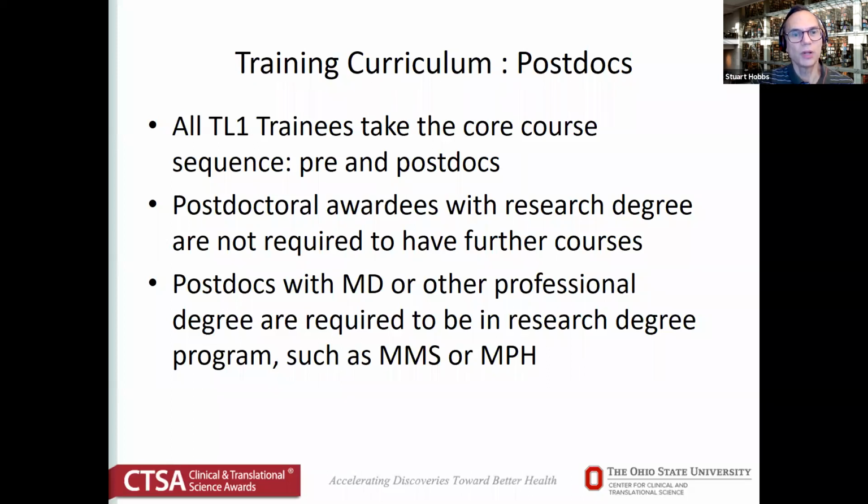For those looking at the postdoc application, those with research degrees are not required to have further courses than the 2 core courses. If you have an MD or other professional degree, you are required to be in a research degree program, such as the Master of Medical Science or Master of Public Health, or there could be others as well.